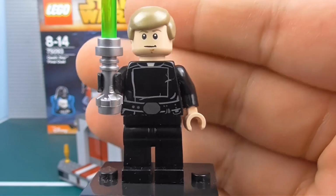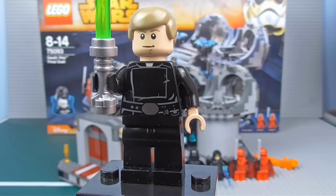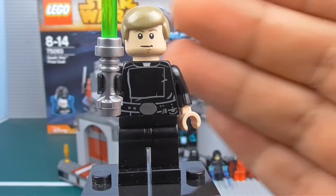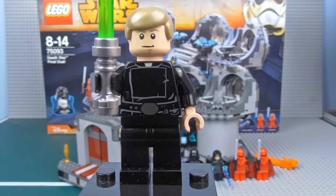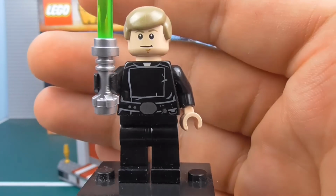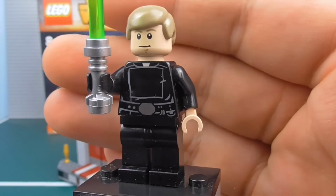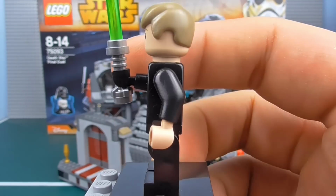I believe there was a Luke Skywalker minifigure which had the end of the fight with Darth Vader. Some of you may notice his, what is this, jacket? I don't know, whatever he's wearing. It's not really ripped, but it's opened and there's white on the other side. Hopefully some of you understand what I'm talking about, because I sound a bit like an idiot right now. You've got the black hand and the flesh hand, which is pretty cool, but really nothing too special here.